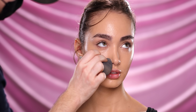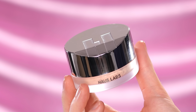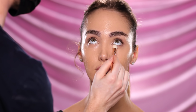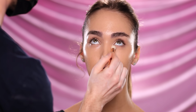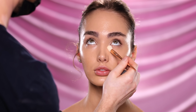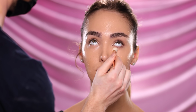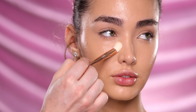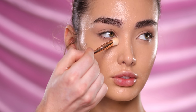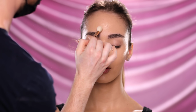So now that we have this applied and blended, I'm taking this Neutral Peach Setting Powder by Haus Labs and using this to set the under eye concealer and also the rest of the skin where it needs it, primarily in the T-zone. This is where you can put your own twist on the skies and make it your own. If you like more of a matte finish, or if you find your skin gets shiny throughout the day, you'll want to use more powder than I am right now. Or, if you like more of a glowy finish, you'll want to use less powder.